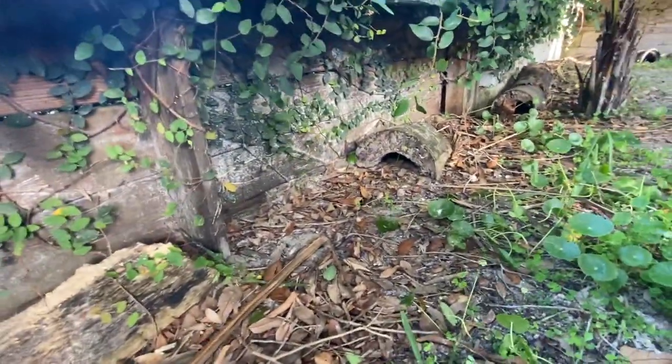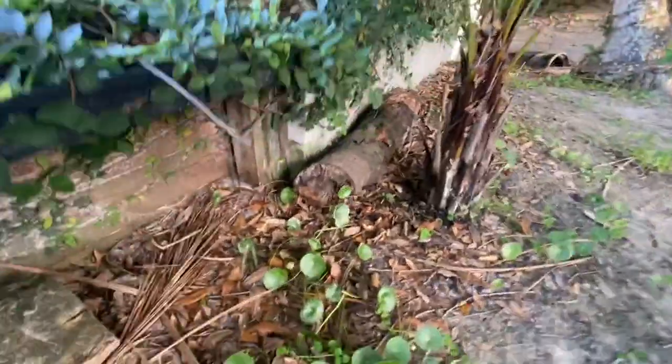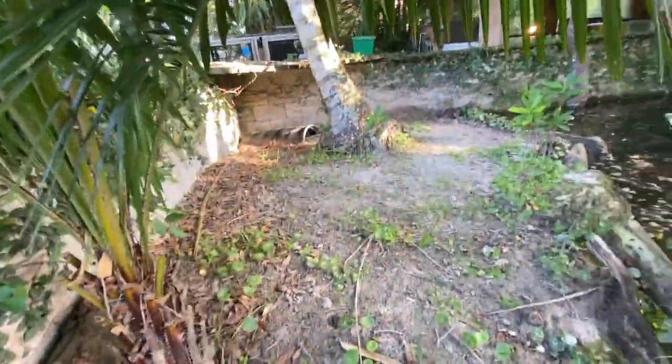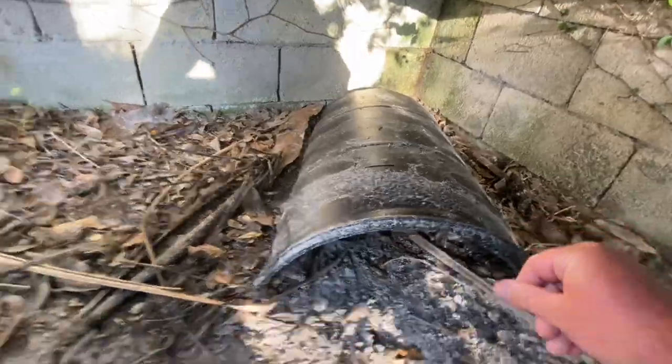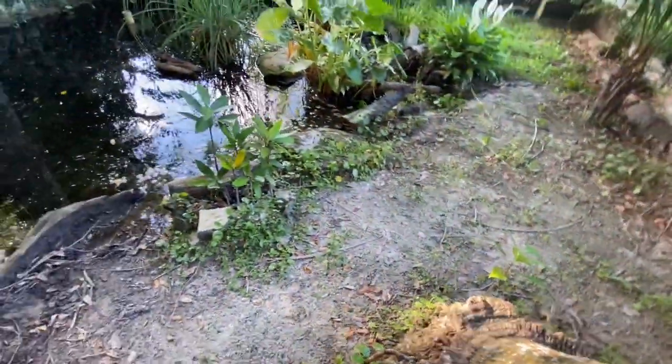Nice. All these little hides in here. It's cooling down a little bit, so I'm sure everybody's kind of bunkered down for the evening, but I'm sure there's some turtles under here in this hide. There we go. There's 1, 2, 3, 4, 5 Central American woods. Cool stuff.